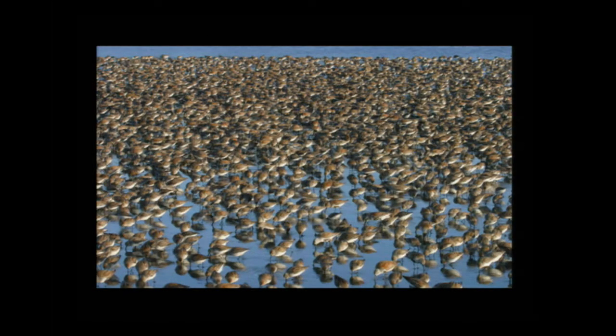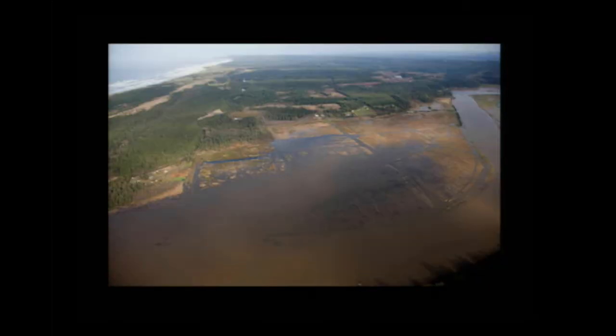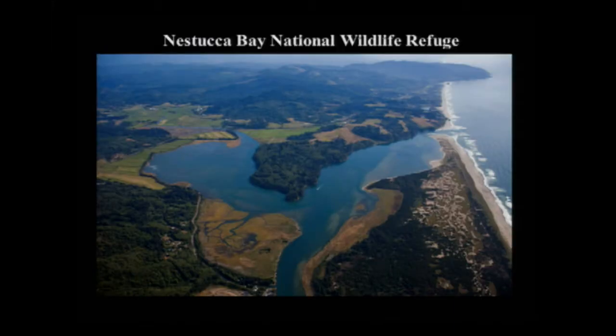This estuary, like many of them, is very important to migratory shorebirds as refueling stops. This is what we call the Nywaneeta unit, where we did the tidal marsh restoration project in 2011. We restored about 418 acres of tidal marsh, so it was the biggest project in Oregon so far, an attempt to gain some of this habitat back that is so important to so many estuarine-dependent resources.